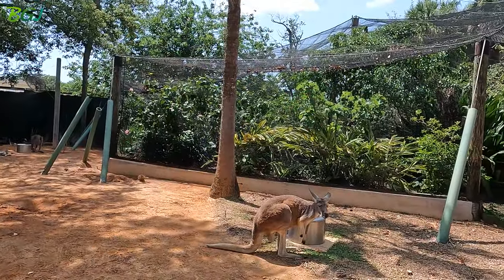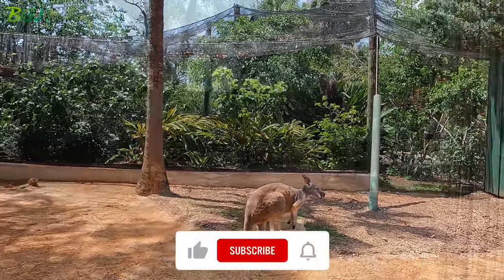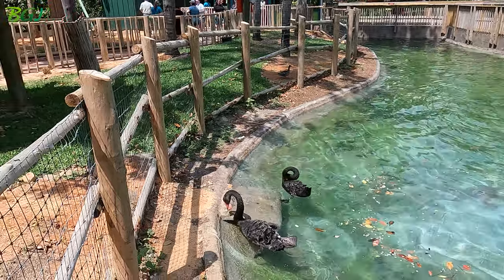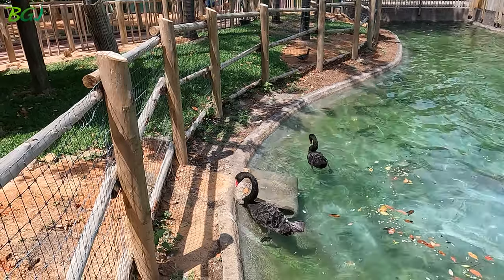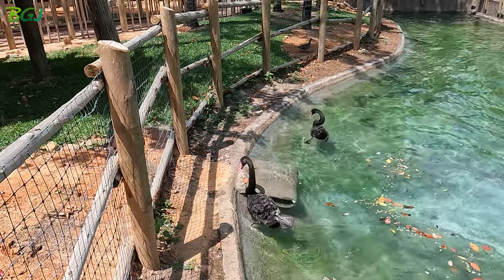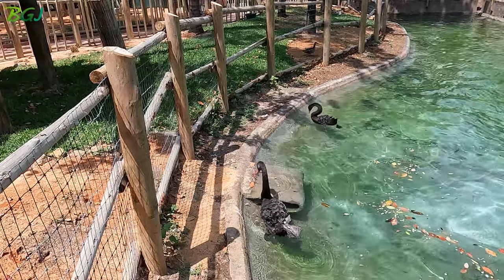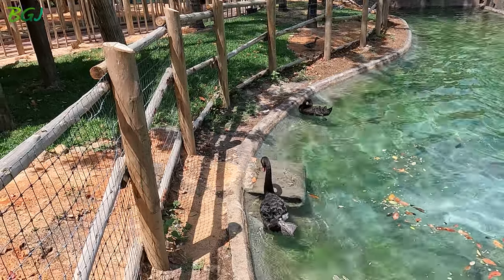And now for our kangaroo friends. Hello. It's kind of late in the day, so they are all kind of resting. Actually, three different kinds of kangaroos. There's three in there? Yeah. Eastern and Western gray and red. You can see like the red ones are isolated from the other ones. They do that? Yeah. I think they do that on their own. They kind of group together.